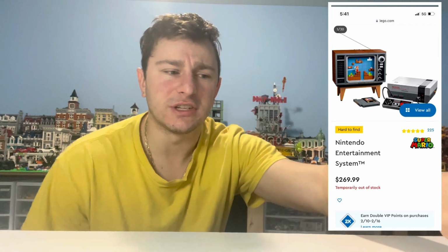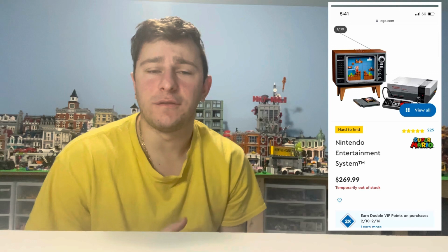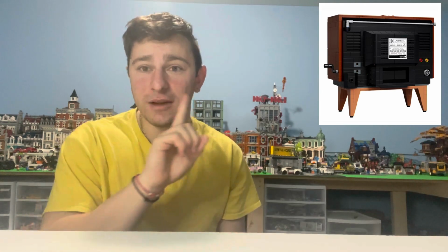but it is set number 71374 and has 2,646 pieces, which I think is kind of a small piece count for how awesome this Lego set is. It features a controller, which is really cool, and then the Nintendo Entertainment System, but also a TV you plug into that's movable and crankable for the Mario to rotate and kind of jump over this course, which is just one of the absolute coolest Lego sets I think I've ever seen.